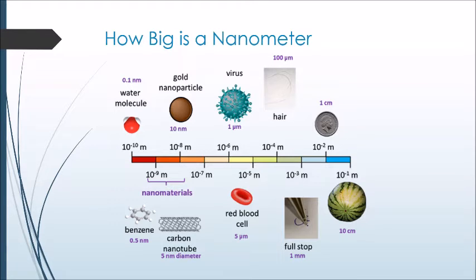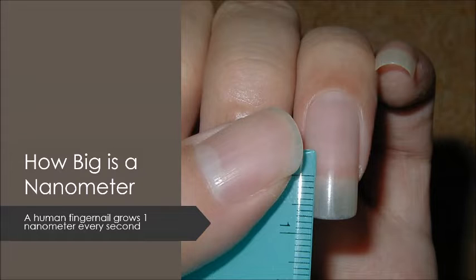For example, a gold nanoparticle is 10 nanometers. A carbon nanotube is 5 nanometers in diameter. Another example: a water molecule is 0.1 nanometers, and benzene is 0.5 nanometers. And there are some more examples.